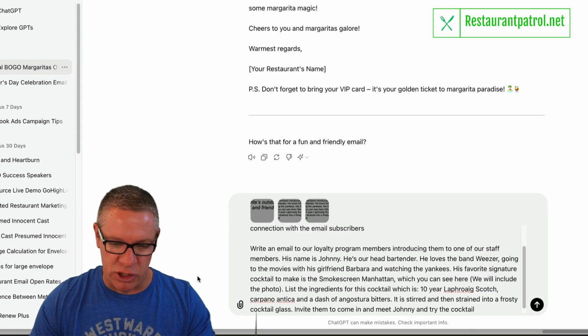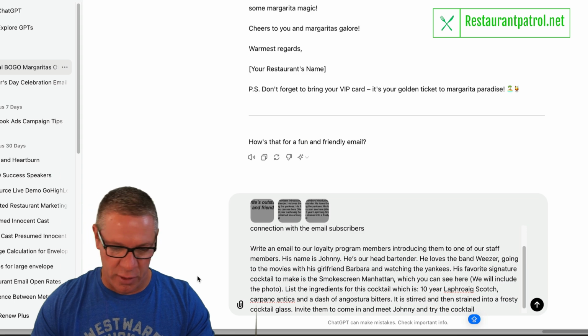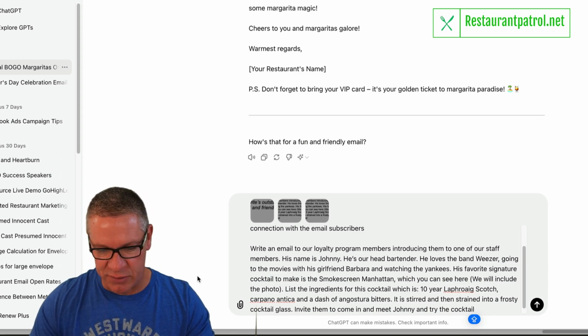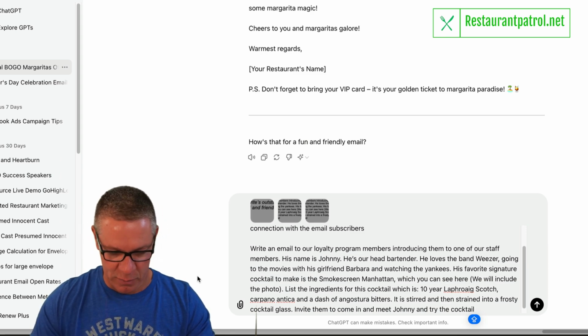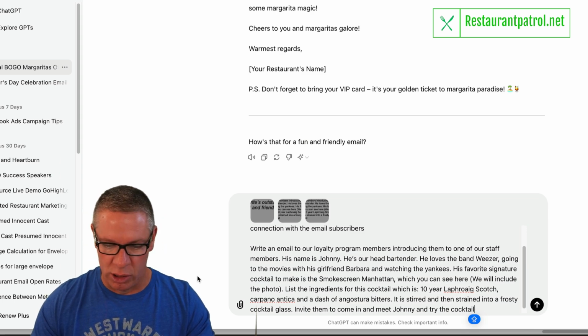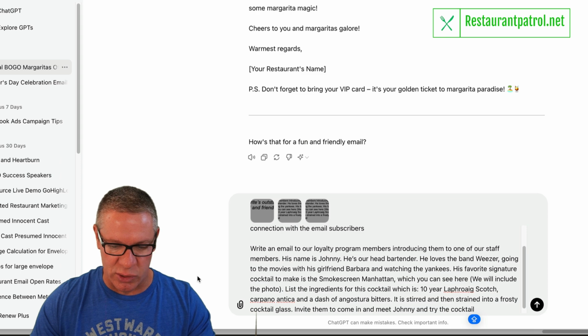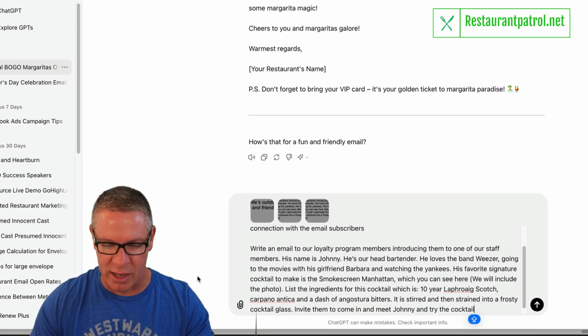Write an email to our loyalty program members, introducing them to one of our staff members. His name is Johnny. He's our head bartender. He loves the band Weezer, going to the movies with his girlfriend Barbara, and watching the Yankees. His favorite signature cocktail is the Smokescreen Manhattan, which you can see here. We will include the photo. List the ingredients for the cocktail, which is 10-year Laphroaig Scotch, Carpano Antica, and a dash of Angostura bitters. It is stirred and then strained into a frosty cocktail glass. Invite them to come in and meet Johnny and try the cocktail.